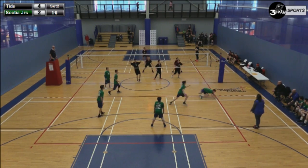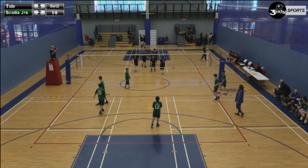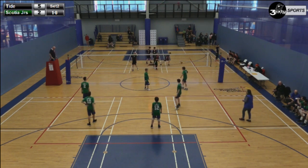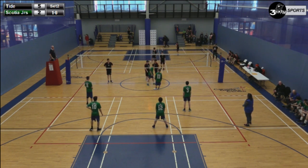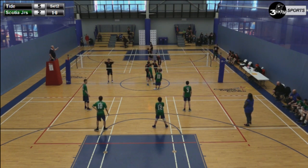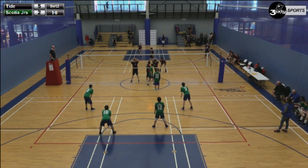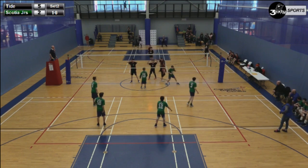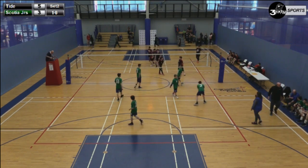And that ball is passed up. A good try there from the second touch. But that one just a little too low to get over. Point tied. Travis McAndrew serving the ball again. That one going into the pole. That is going to be a point for Scotia Juniors.